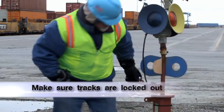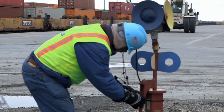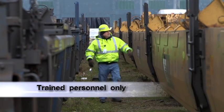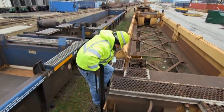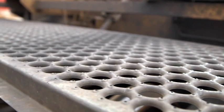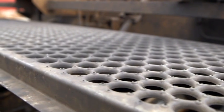At the beginning of your shift and after every break, make sure the rail cars you are about to work on have been locked and that proper signage is in place. Never climb on rail cars or work near them if you haven't been trained and authorized to do so. Inspect the grating before you climb on a train. If it's damaged, bent, or in bad shape for any other reason, do not climb on it. Tell your foreman.